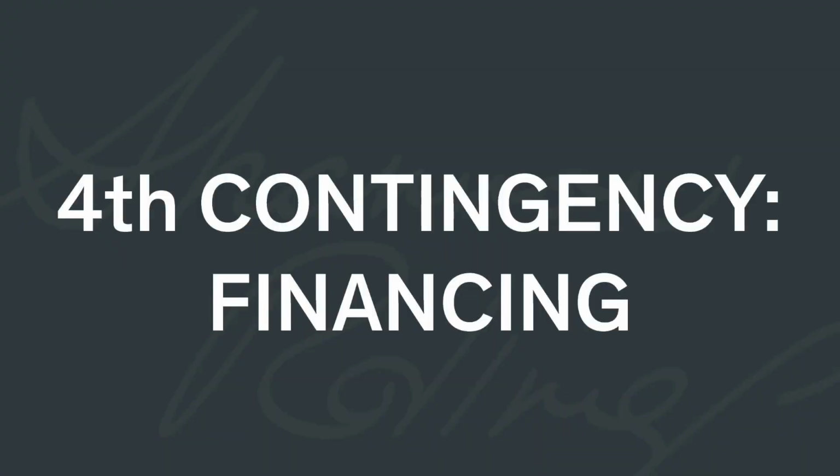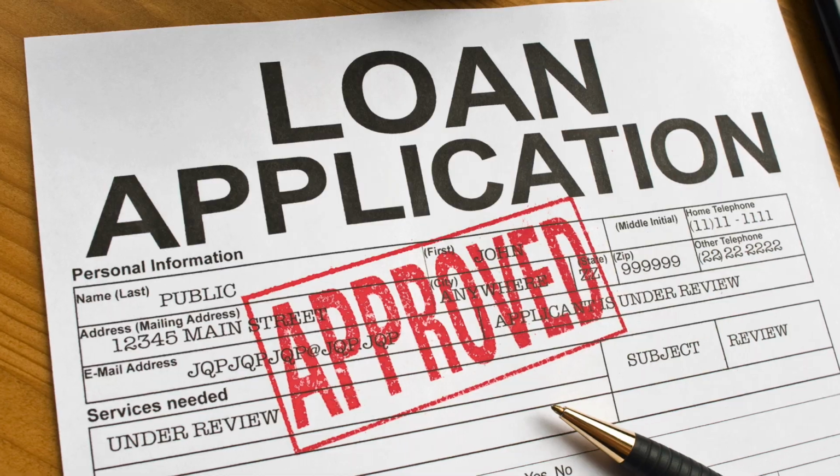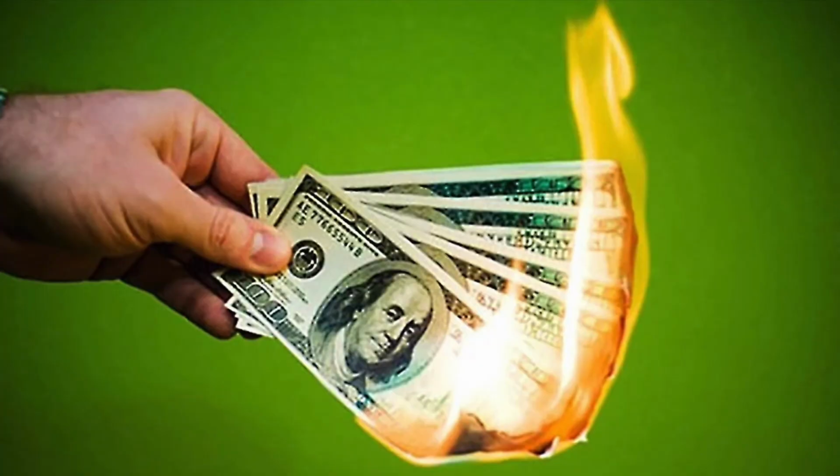The fourth contingency is on financing. In the contract, there'll be a time frame that's written in that you have to get financing approved by. And if you miss that deadline, you could lose your earnest deposit if you don't get approved. So be sure to watch that time frame.